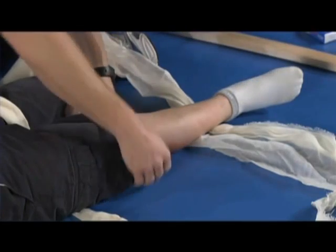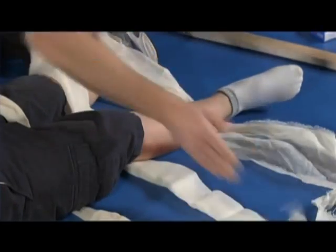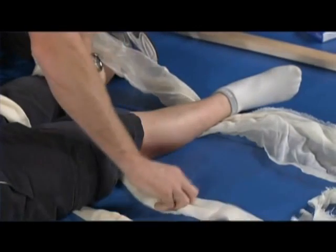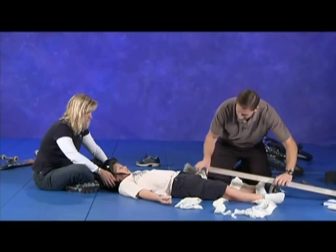And I'm going to make sure and secure this in at least 3 different places. It's very important to make 2 ties right where that break is as well. So I'm going to take note where this is, and I'm going to go up a little bit higher so I don't go on that break. Now I'm going to go ahead and put my splinting material in there.